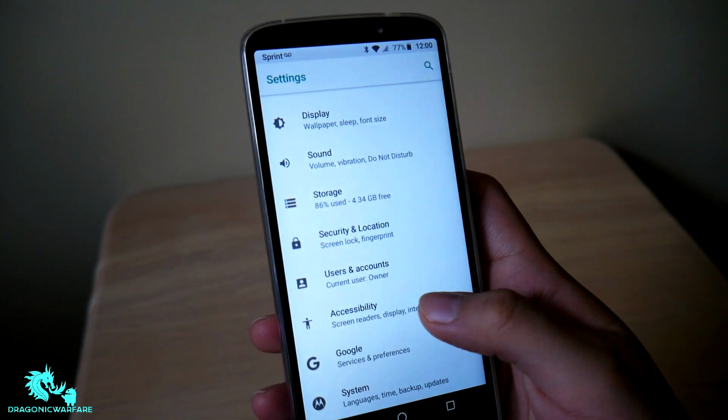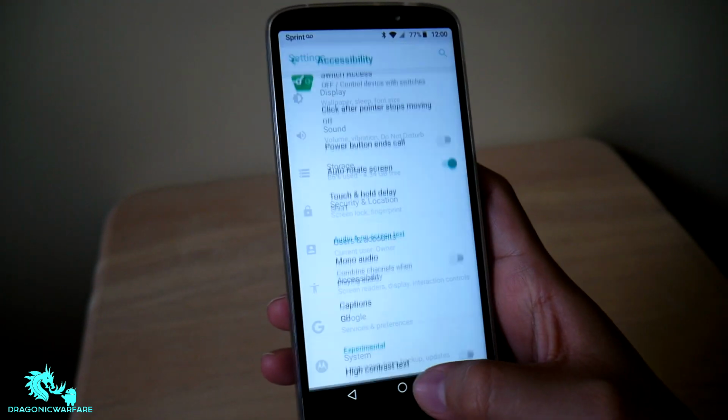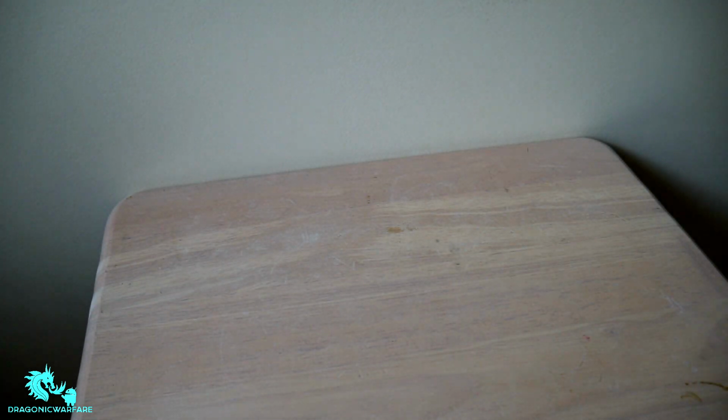User accounts, accessibility, all that cool stuff. Kind of boring stuff, but high contrast, you know, change the fonts on the display, it makes it look better. Let me show you the software we're running, even though I showed you already. Where is it? About.